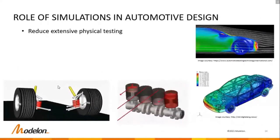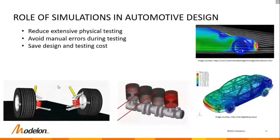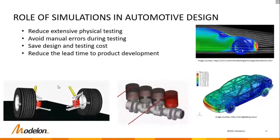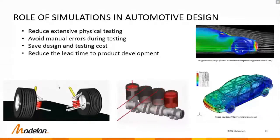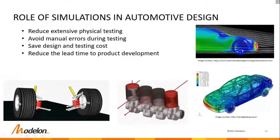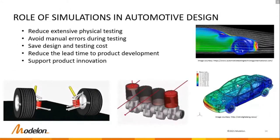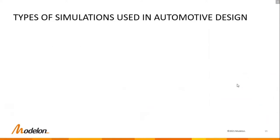It reduces extensive physical testing, avoids manual errors during testing, saves design and testing cost, and reduces the lead time to product development. And you can see in the pictures the different simulations being used in automotive design. It also supports product innovation. So, types of simulations used in automotive design.